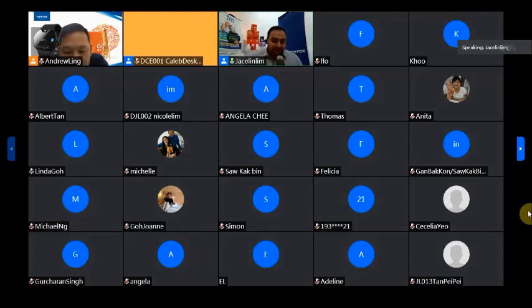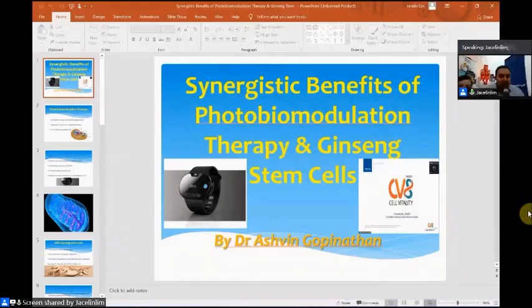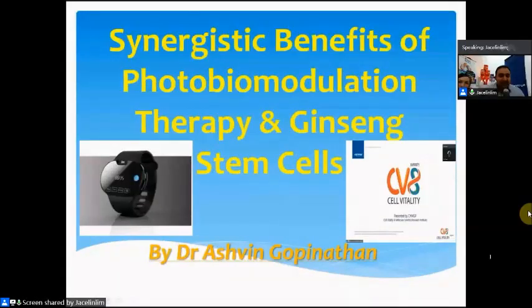But first, I'm going to give a general overview. I think Andrew has done a good job explaining how the laser as well as the CV8 work individually, and I'm going to explain a little bit about how they work together. We'll have a question and answer session after the talk. If anybody has any questions, please feel free to ask. Today we're going to talk about the synergistic benefits of photobiomodulation therapy and ginseng stem cells.